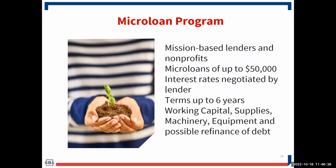Then we have the microloan program. This is a mission-based lenders program for nonprofits. Microloans are up to $50,000. These loans are backed by the SBA. The interest rates are negotiated between you and the microlender.